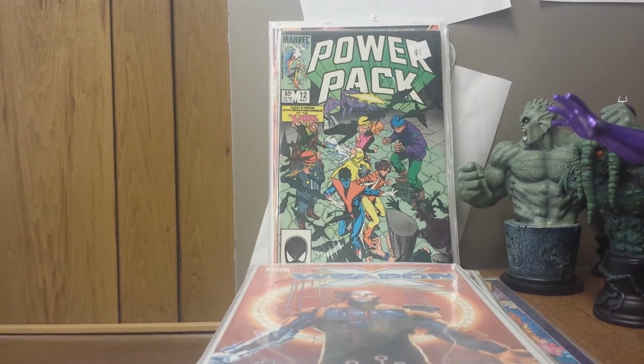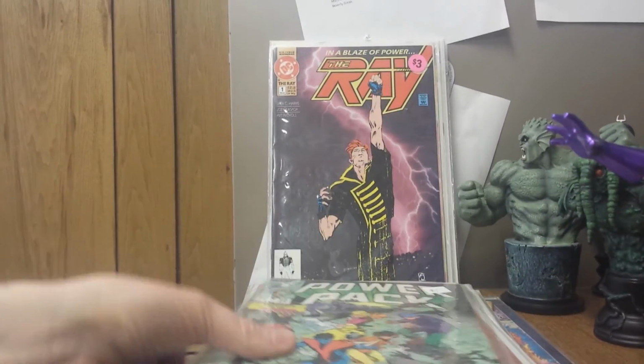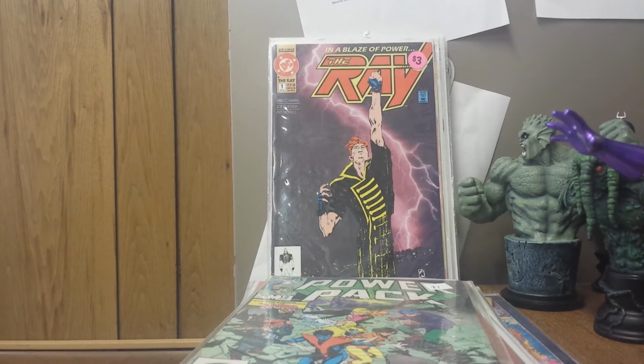Dollar book. If you're into the Morlocks, it won't be worth much, but it's one of those things if you're a completist and like to get all the first appearances, dollar book. Here's another book that I've seen go for $1. It says $3, but I think I ended up paying $2 for it.